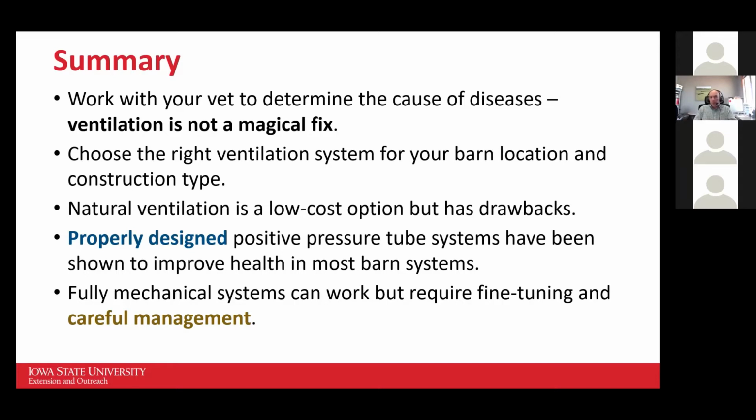If you've got a barn that's got some challenging ventilation considerations, maybe you've got a really low ceiling or it's an odd shape or something like that, those are good candidates for these positive pressure tube systems. You can target that fresh air where you need it.